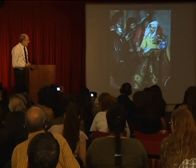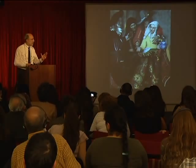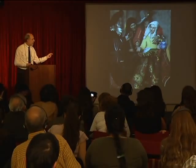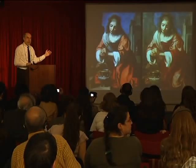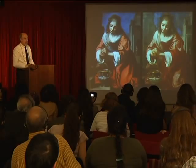This is an early painting from 1656. I'm getting to the end now. From 1656, the earliest signed painting by him. Here's a painting that was thought to be his very earliest, this painting here.